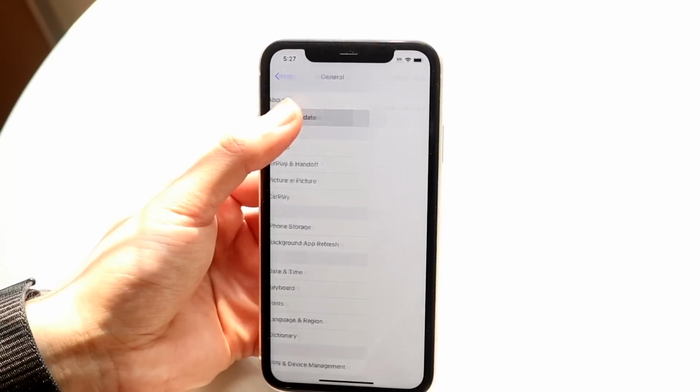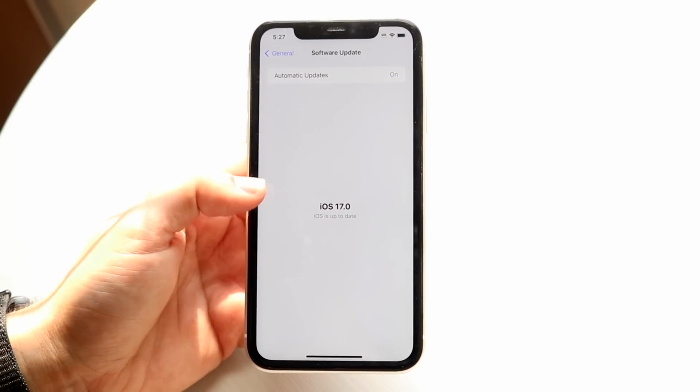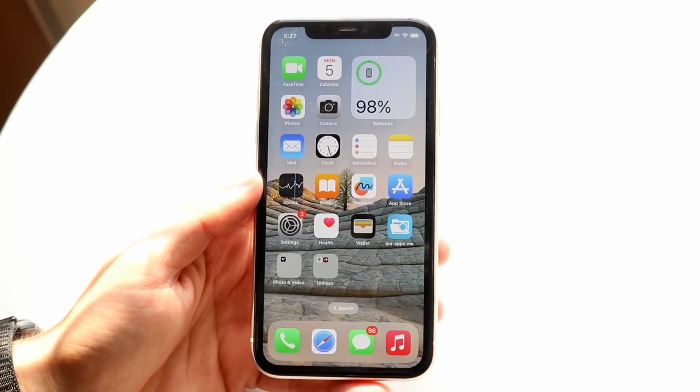You do have to basically pay for the $100 developer beta nowadays, and it looks like this text is now a little bit darker, which is nice. There are lots of changes. Please do not install this update. It is not worth installing at all.